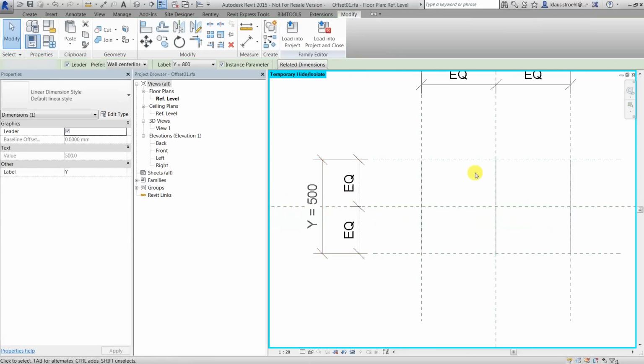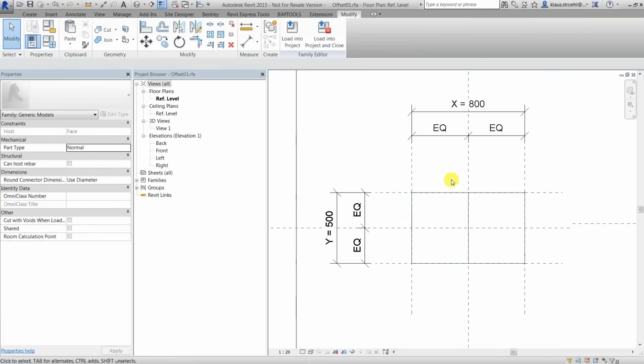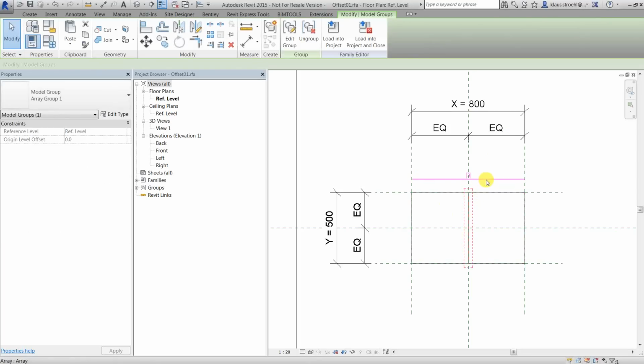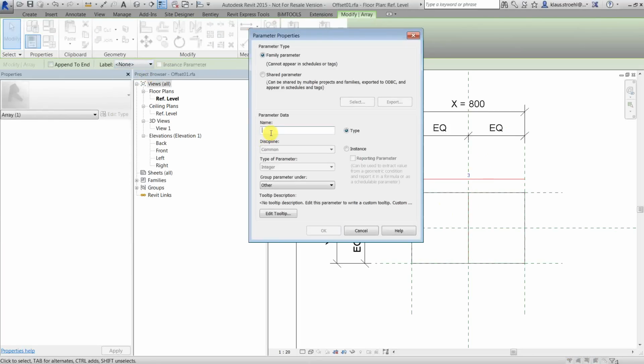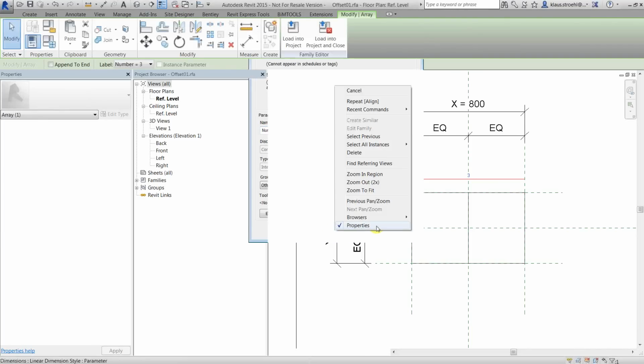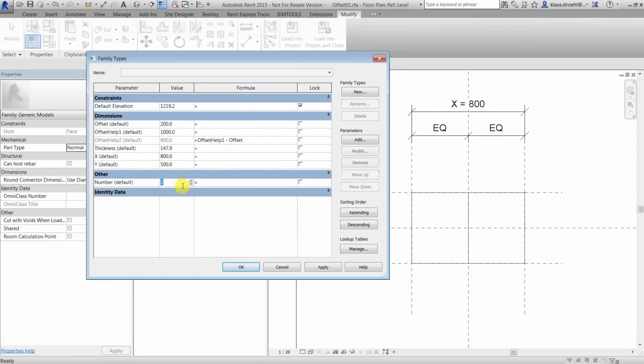So let's just go practice testing your family once in a while. HR to reveal all the elements again. And this is our array. Now that we've created that array, we want to make that array parametric. So we add a parameter called number. Make that an instance parameter as well. Say OK. Now we can control that number. 5. Apply.